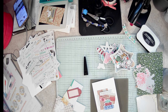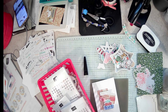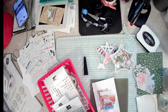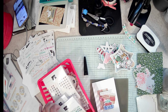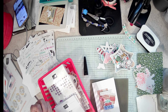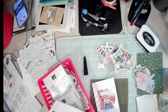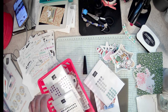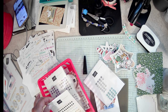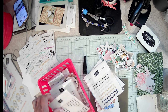Here, I've got my little container of new sparkles. Are these new sparkles? Yes, they are. When I say new, I mean in the new catalog. Actually, this one might look kind of cool on there. This one could too.